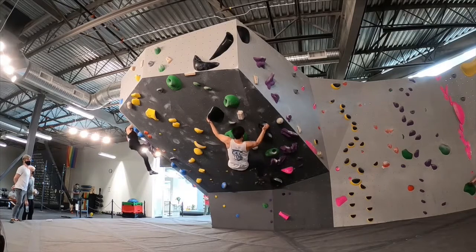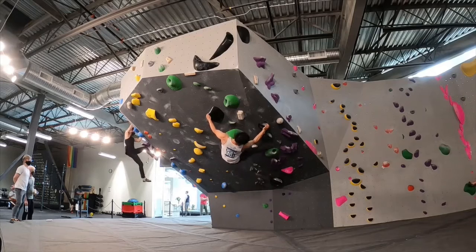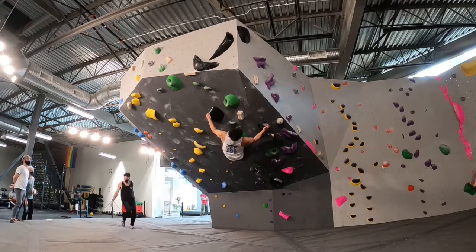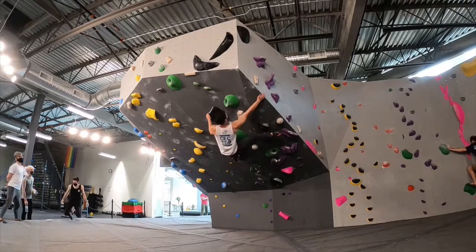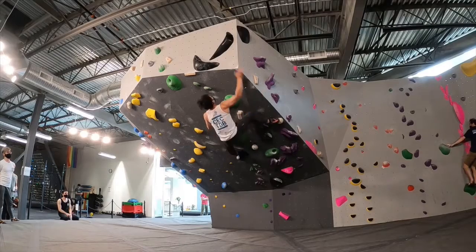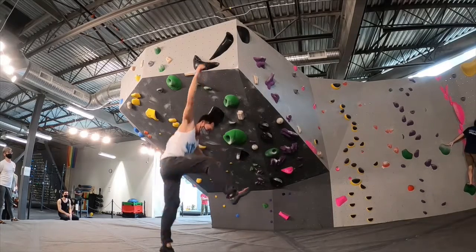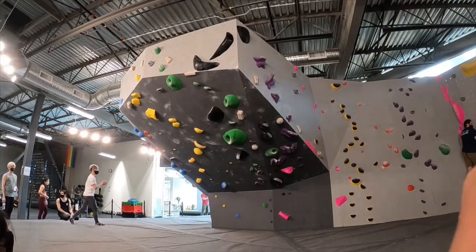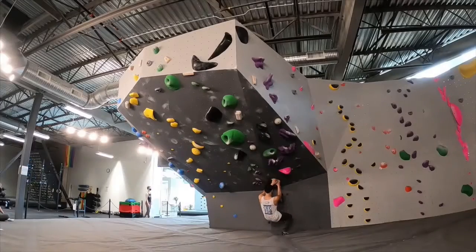For the first attempt here, I actually do quite a good job of sticking this move here. And as I go up, that right heel just kind of peels off, and I can't hold it.